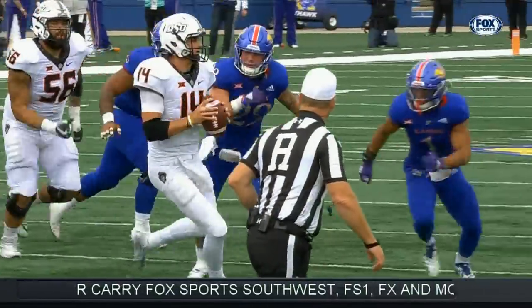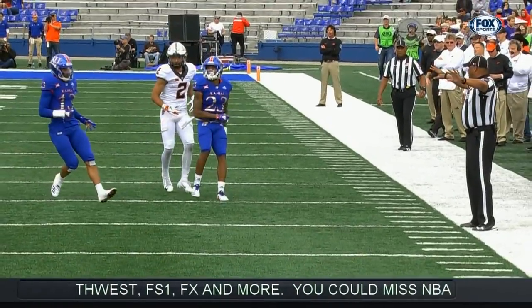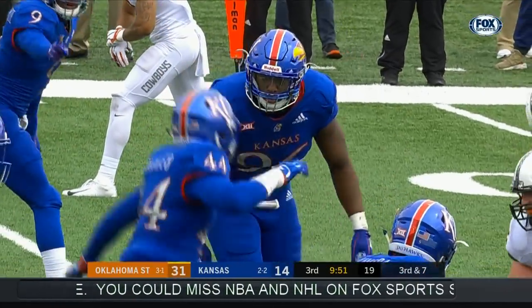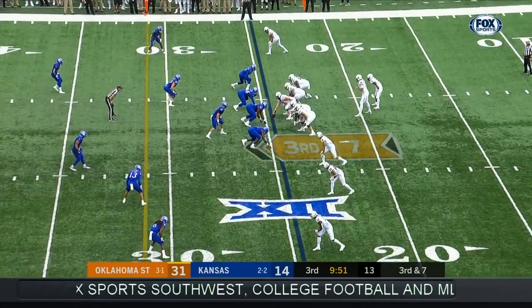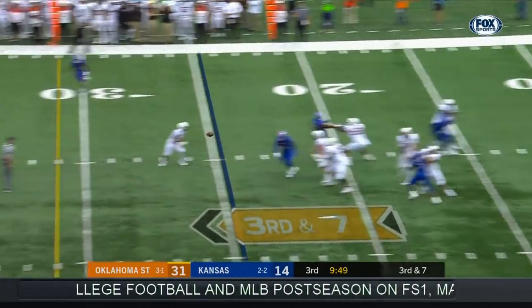That was Keyshawn Simmons. I'm sorry, Brian. Yeah, okay. Cornelius did a good job of just getting that ball away. There's Tony Wise, 96, getting the signal right here where he's going to line up. And he will line up to defend an Oklahoma State third down at 6.